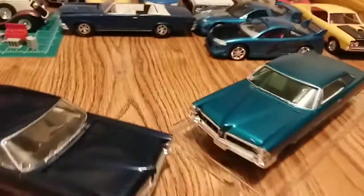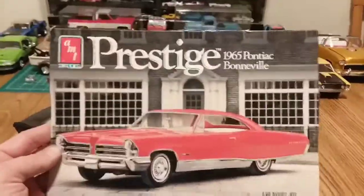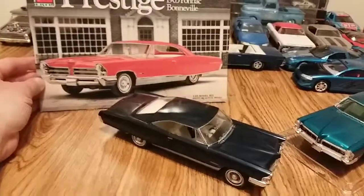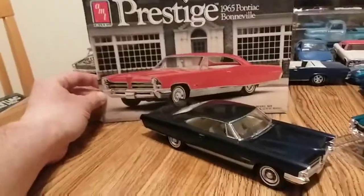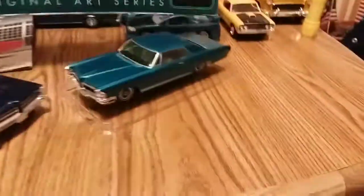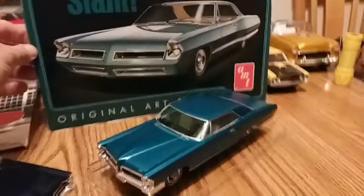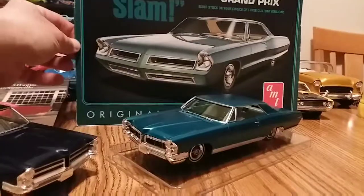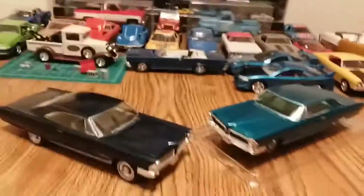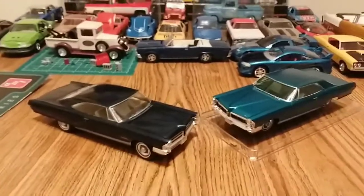So, once again, the 65 Pontiac Bonneville from the Prestige series. That's this guy. Kind of hard to get it with the light and all that. And I need a better camera. And the AMT 65 Pontiac Grand Prix from the Grand Slam edition. That was this guy. So, you want some cool big Pontiac boats? Some very cool stuff? This is what you guys want to get.